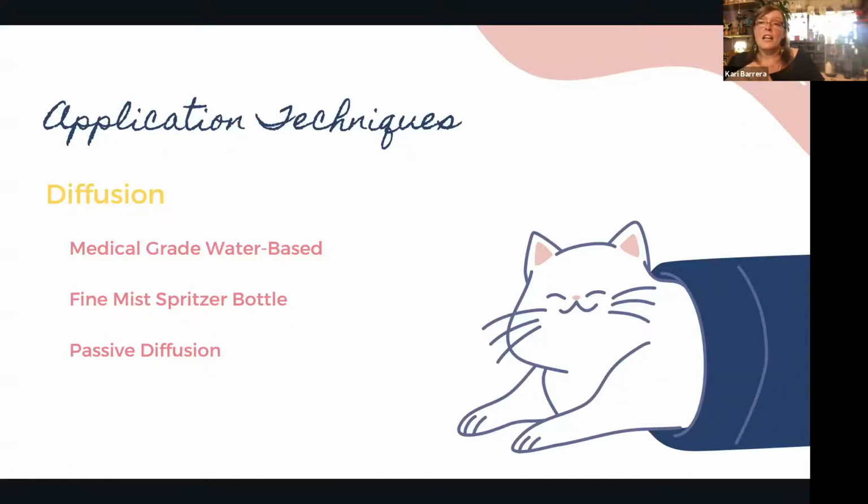Another application technique, now this says diffusion in another way, so this is not with a diffuser. This is through, obviously the medical grade water base that we already talked about, but then a fine mist spritzer bottle. This is a way to spray an area, their bedding area. Fine, so you're not going to spray them like a punishment that people do with cats. It's very fine. You almost don't even feel it.